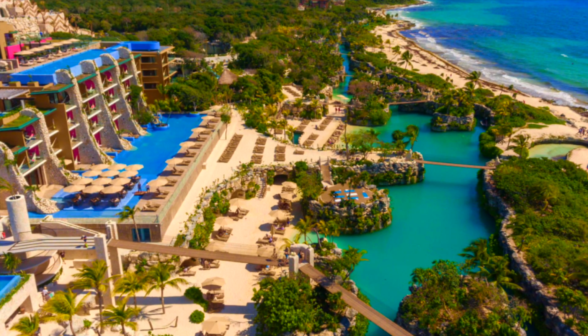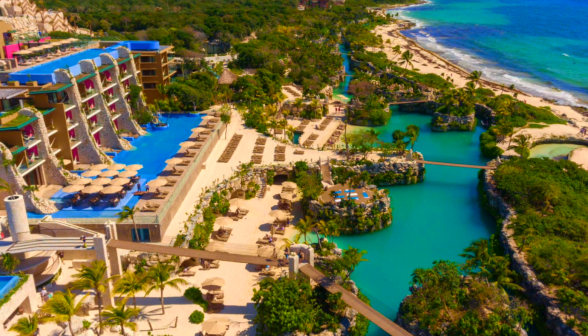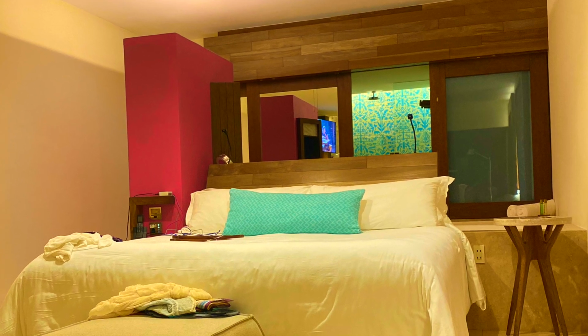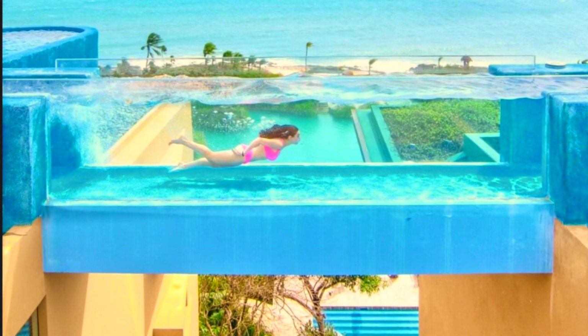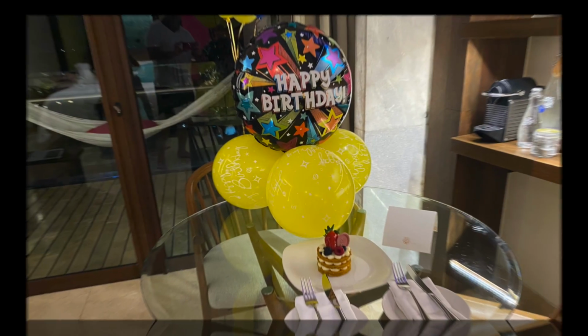When I've stayed here at Xcaret, I've stayed in the Fuego Tower. The room is really nice here. It has a sunken tub, a private shower. And again, this is the tower that has the rooftop pool. The thing that's really cool about this is you get a lot of extras by staying in this tower.